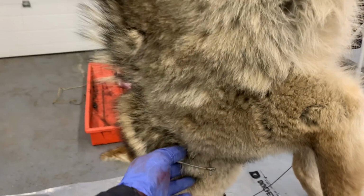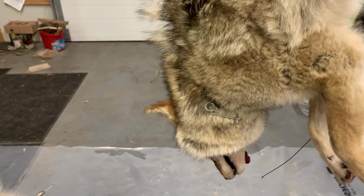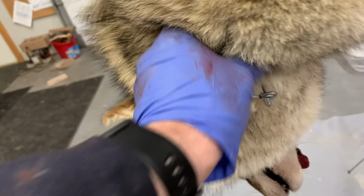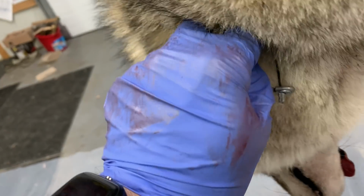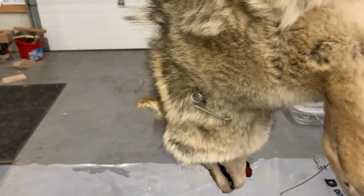So I pulled the hide off that other one. I'm just looking at this coyote here. It's pretty nice. But we're just gonna check out the kill spring. It's got some tension on it. It's compressed there pretty good. So we'll cut it off and see what kind of a kink we got there.